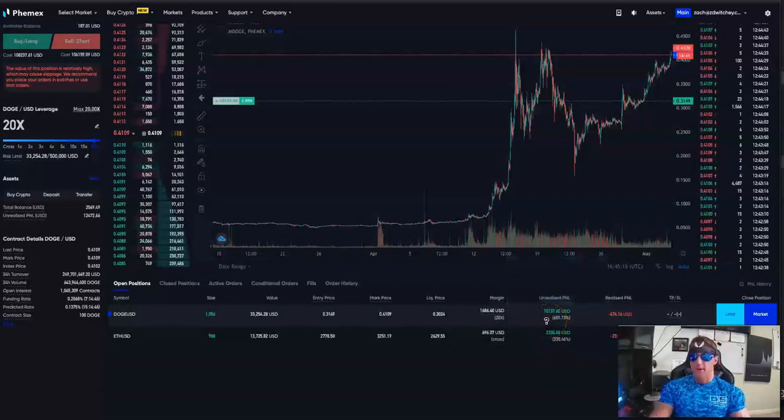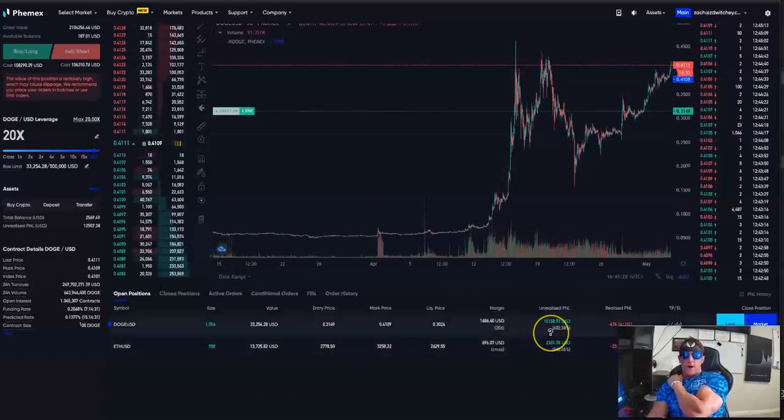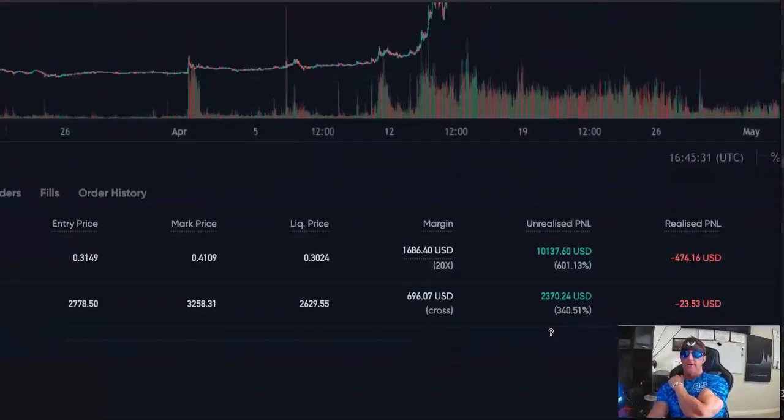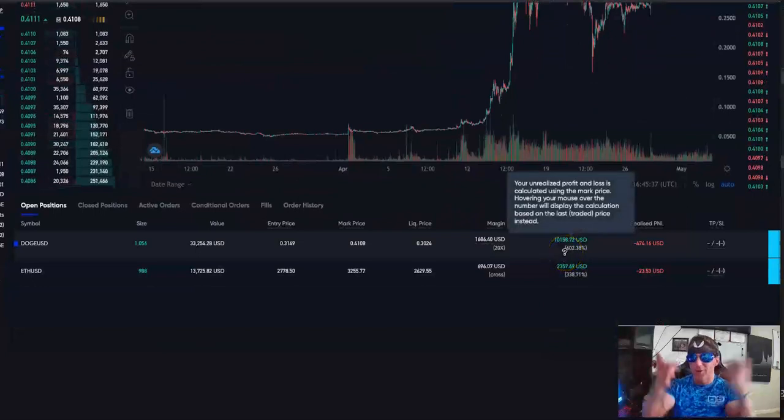It's up $10,000. I bought in at 31 cents. The price is 41 cents. So Doge only changed like 30% or something. But I have a 600% gain because it's times 20. I made 10 grand in 2 days from $1,600 on that.